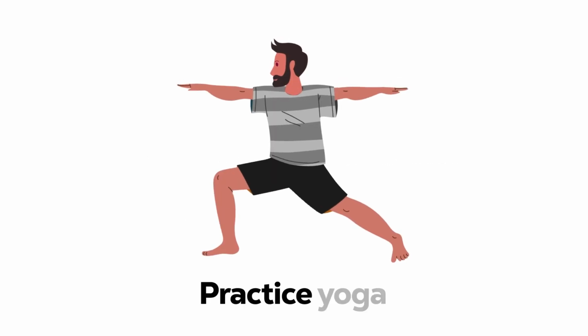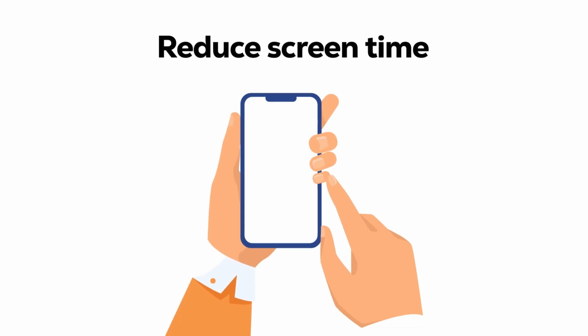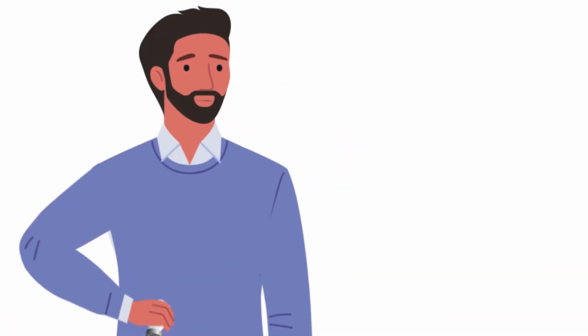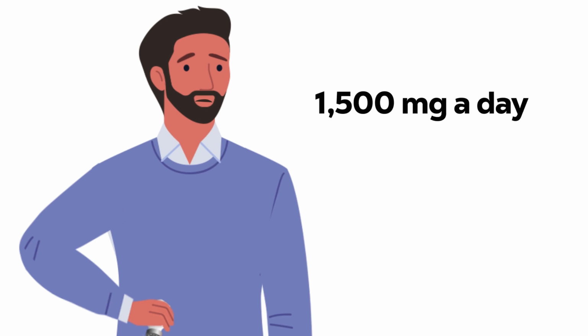4. Manage your stress. An increase in stress due to your hectic work schedule or frequent bouts of anger can give you high blood pressure. Work on controlling your anger and managing your stress. Stress reduction techniques such as practicing yoga and mindfulness, along with reducing screen time, can be of help. 5. Reduce salt intake. Excess salt makes your body hold water. If there is more water in your blood, it increases the pressure on the walls of the arteries. A sodium intake of 1500 mg a day or less is ideal for most adults.